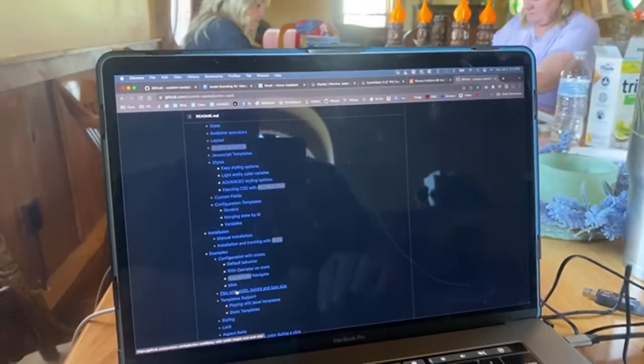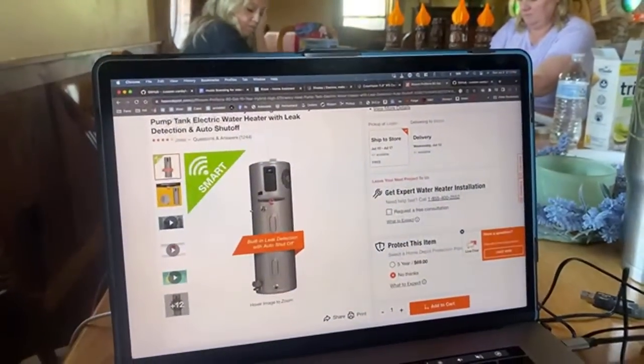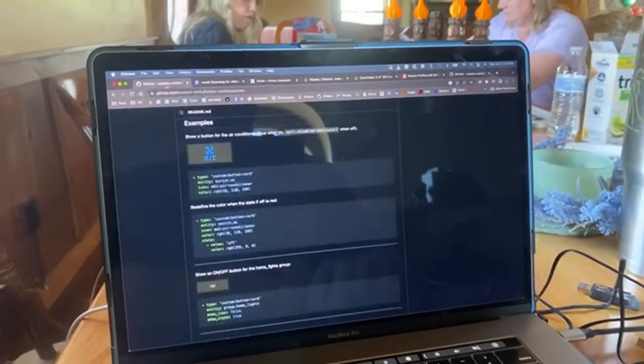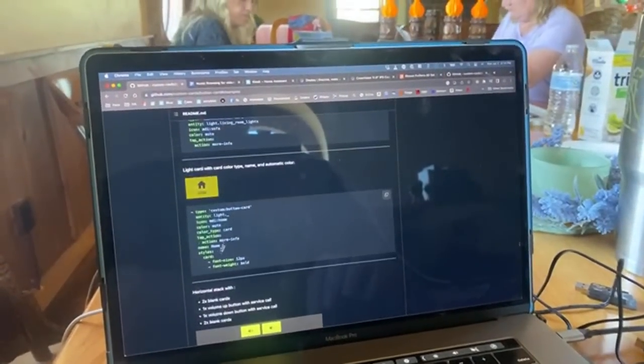Let me use the GUI to see how it does the YAML. Oh, awesome. Does it do it in the, wait. No, because custom button card can't do the UI. Unless I shouldn't be using custom button card anymore. Styles.